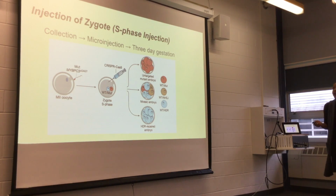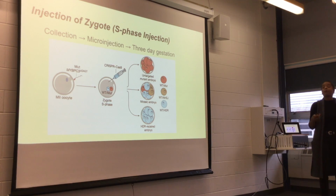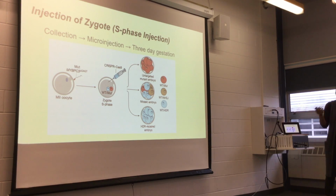So let's take another step back. The scientists also wanted to see which part of the cell stage was most efficient in yielding the best embryos. So what they did was they took an S-phase zygote, and instead of co-injecting the CRISPR-Cas9 and the mutated sperm, they fertilized the egg with the mutated sperm, and then they waited 18 hours, and then they introduced the CRISPR-Cas9 complex. And over here, you can see that there was a number of different genotypes, which I'm going to get into later, but that's definitely something important to remember during the rest of the presentation.